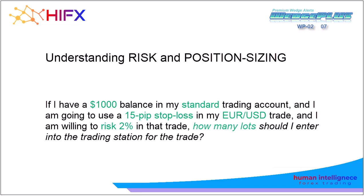So let's talk about risk and position sizing, and we'll go through this fast again. A lot of you have been around me for years, know this stuff. And I apologize for the repetition, but on the other hand, I don't apologize because repetition is the key. So I throw this out because this is where you need to be as a trader.